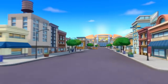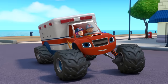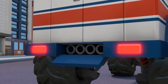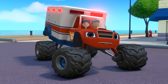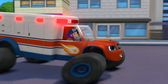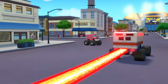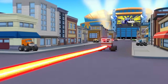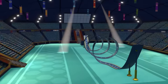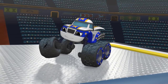And look, there's Darrington's stunt show! Oh, but that music means it's time for the show to start! Then we'd better get there super fast! Time to use Ambulance Blazing Speed! To give us blazing speed, say, let's blaze! Let's blaze! Oh, I sure hope the paramedic team gets here quick.